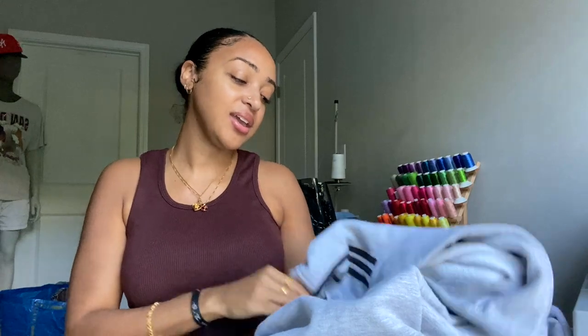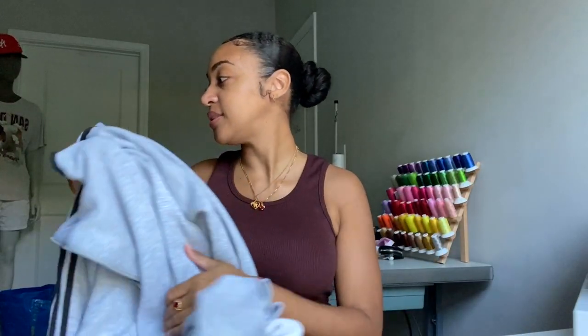Yes, I am one of those people that wears shorts and boots, okay? I will wear that all year long. I have no shame. That's just what I personally like, and I thought this looked really cute with it. It also has the Adidas logo on the neck, which I really like. Grab that one.